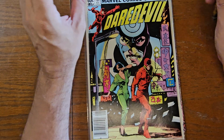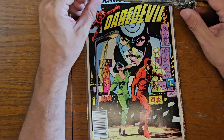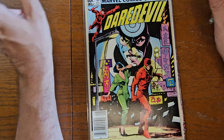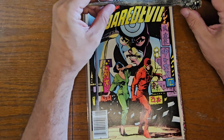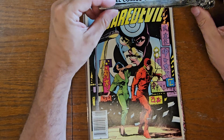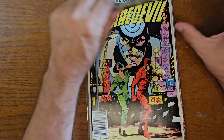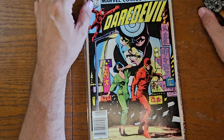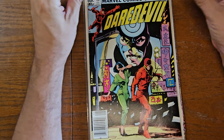I've got not as many Daredevils as X-Men, because Daredevil obviously isn't as popular in the mainstream. The X-Men had like 4 or 5 titles floating around there at the same time at any given point. So it's a lot easier to have a lot of X titles, not to mention all the spin-offs, Wolverine and all of the Rogues and Storms, Colossus, all of their spin-offs. But I really love Daredevil.